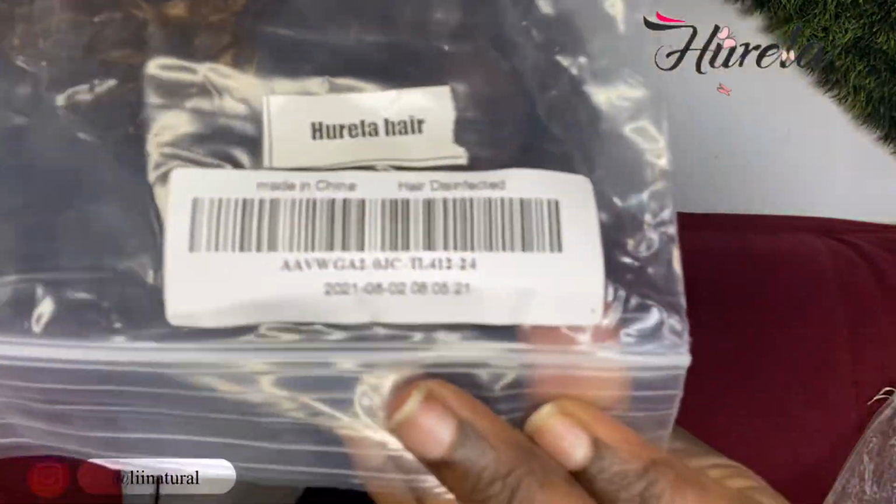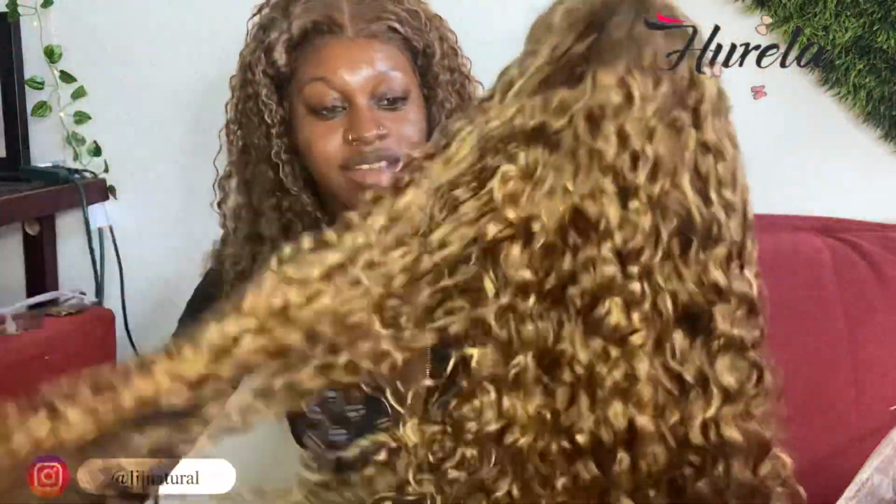So we just took it right out the packaging, and I'm showing her how the knots look. I didn't even bleach the knots. We went straight in because she had to get right back on the plane, and I didn't want to waste any time.